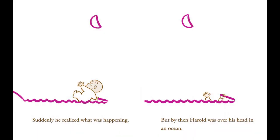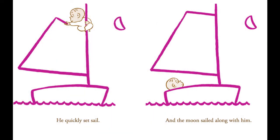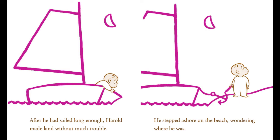Suddenly, he realized what was happening. But then Harold was over his head in an ocean. He came up, thinking fast, and in no time he was climbing aboard a trim little boat. He quickly set sail, and the moon sailed along with him. After he had sailed long enough, Harold made land without much trouble. He stepped ashore on the beach, wondering where he was.